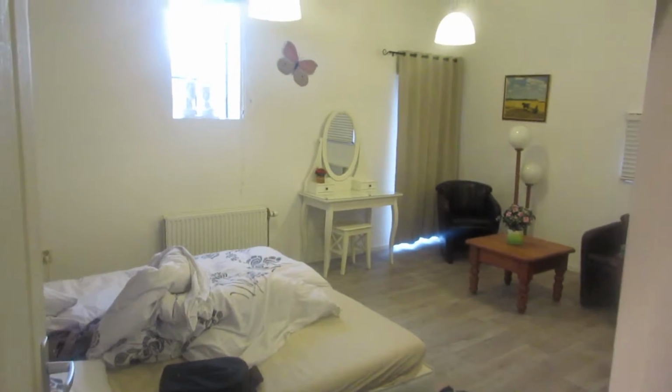Watched and shit. The bedroom. The outside. All the houses are massive outside. So this is the first room. Show you a wider perspective of it.